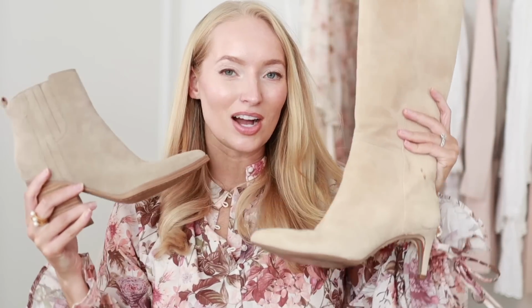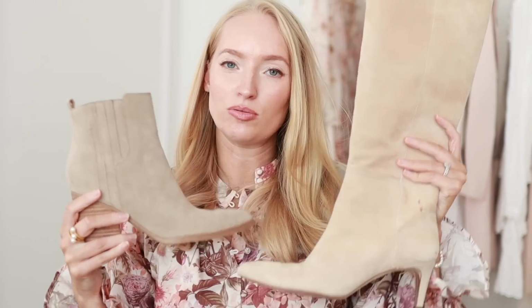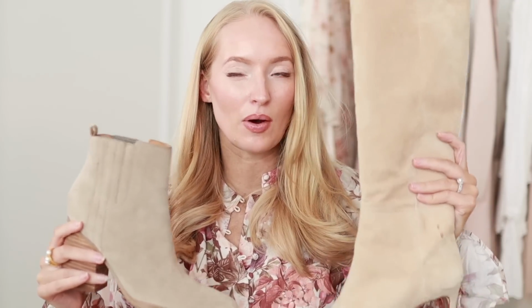All right, next let's talk about whether or not you want to go for a knee-high boot or a bootie. Between the two, I personally get more wear out of my knee-high boots. However, I would also consider a bootie an essential for everyone's wardrobe. When it comes to styling knee-high boots, you can wear them with skinnier jeans, but you can also layer them under wider leg jeans as well if you do not have a boot option.